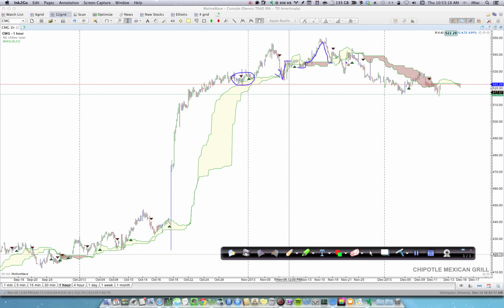Then we started to move down. We had resistance here, came up, couldn't penetrate through the cloud, moved down, tried to get through the cloud here, got shoved down, tried to move through the cloud here, got shoved down, and got cloud resistance, cloud support. So of all the different time frames, the 60-minute is the one that should tell us if we should go long or short right now.